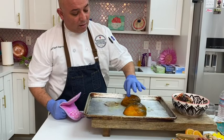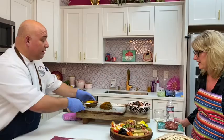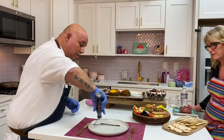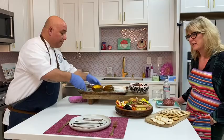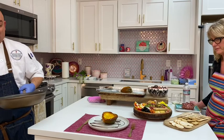So we're gonna start plating here, you guys. Are you hungry? You ready to try this? Look at that beautiful color. I brought some balsamic glaze to put in the bottom. There we go. And that balsamic glaze is kind of sweet too, right? Yes, that brings out the little sweetness. Let's get a spoon here. What do you think, Toni? Does it smell good? It smells delicious.